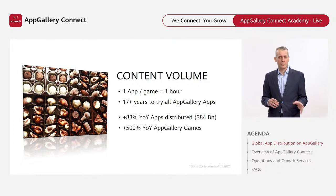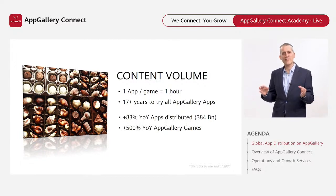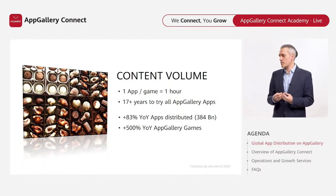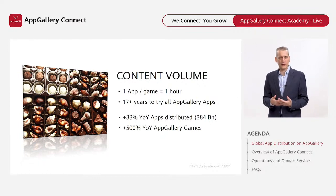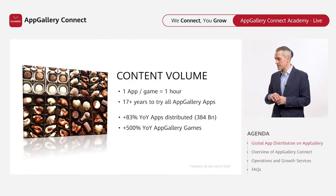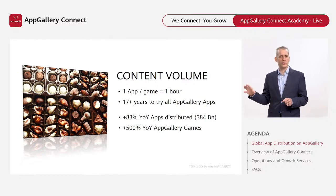That's for apps. But for games, games are exploding in AppGallery. 500% year-on-year growth. What's happening with the gamers? What's happening with the game developers in AppGallery? We will go through that. I will explain. But first, let's clarify that this amount of huge content requires curation.